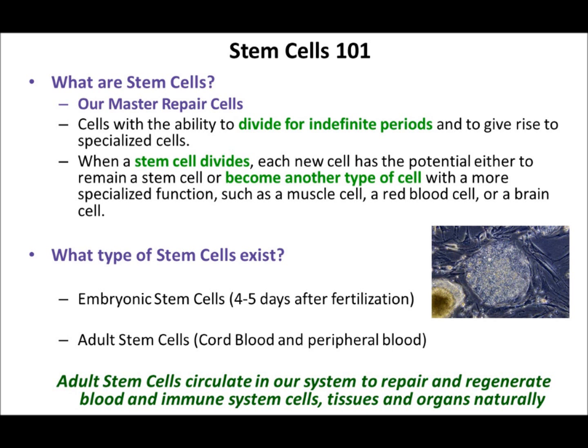Good. From what I've understood, doing some research myself, there are two major categories of stem cells being considered for research and therapeutic purposes. I've learned about the embryonic stem cells and the adult stem cells, and I'm hoping you can explain the difference between the two. Yep. Let me try here. This is where some of the confusion has come up, I think.